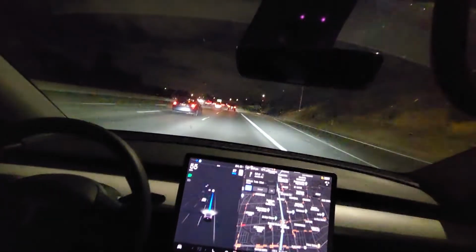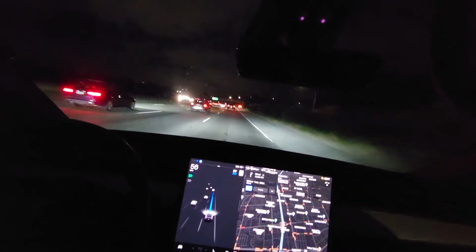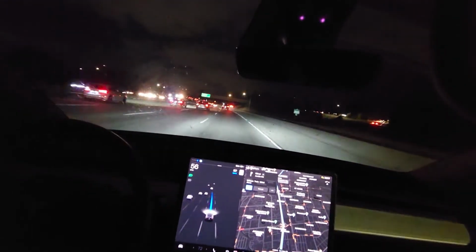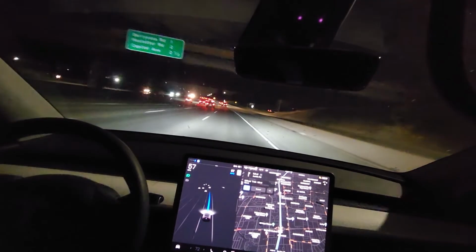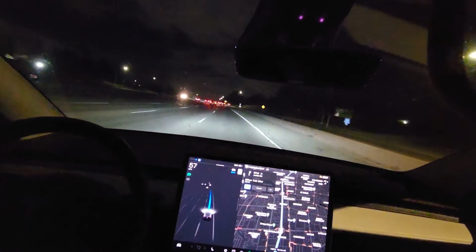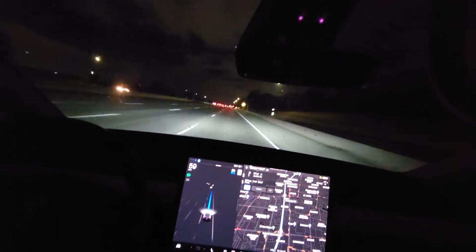Alright. Anyways, only 6 miles from home, but we should be good. There's cars following me pretty close, but I mean, I'm in the right lane.